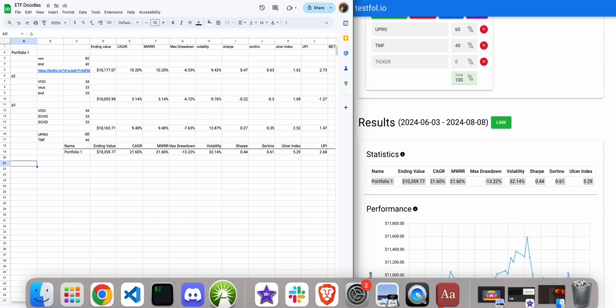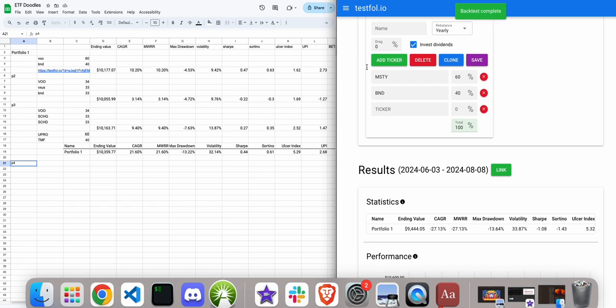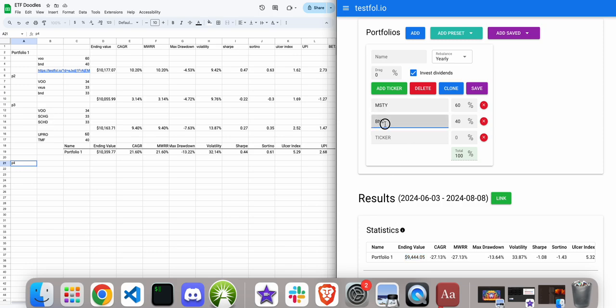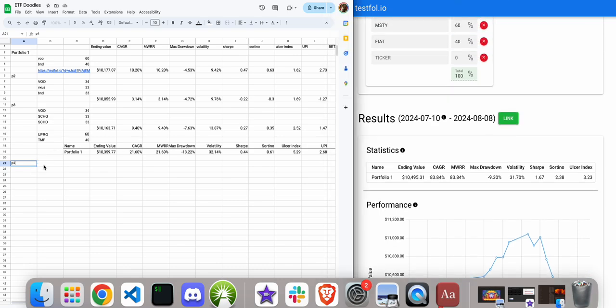So what are we doing for the next portfolio? This is a good question. What I have a lot of is MISTY. And what I need to figure out is what should I be using? So if I just do MISTY and total bond, I'm going to have less money than when I started out with. So I'm not going to record that. But if I change this to FIAT, which is the inverse of MISTY, we have way more. We have almost, yeah. So this is MISTY and FIAT.